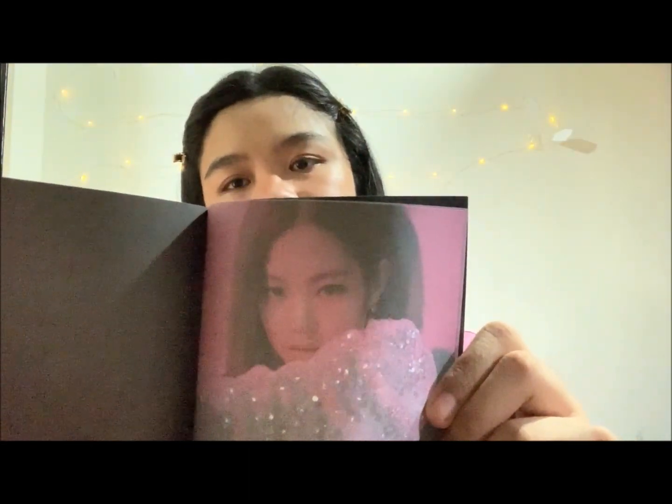At may isa akong favorite dito. One of my favorite ay this one. Look at the shot. It's pretty. It's gorgeous. At last one, one of my favorite also is, look at that girl. Bakit parang nag-poker face lang siya pero ang ganda niya? Diba? Ang ganda niya nang nag-poker face lang siya. At the last one ay, wait lang.